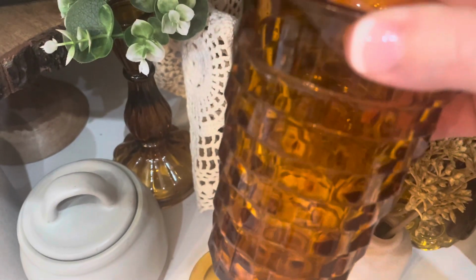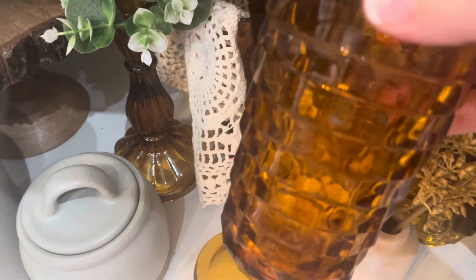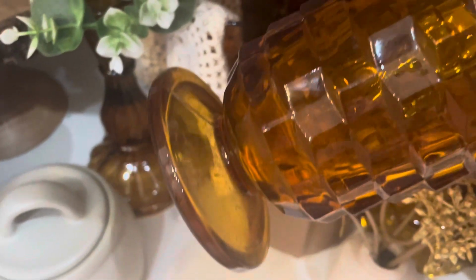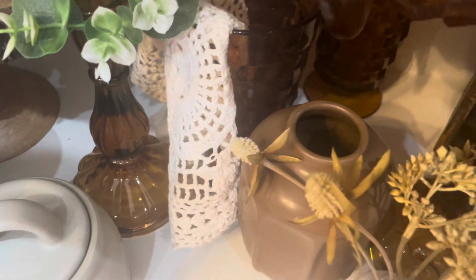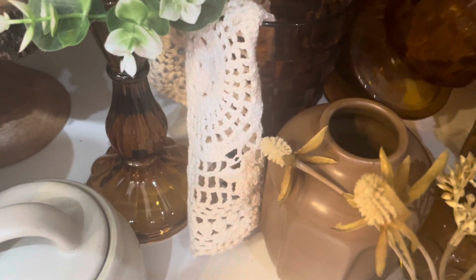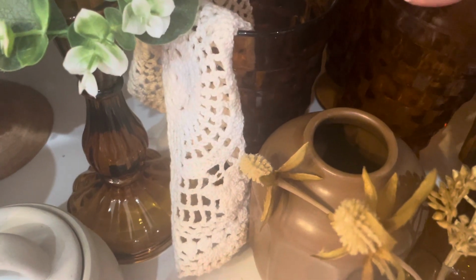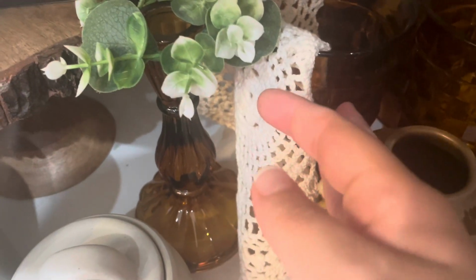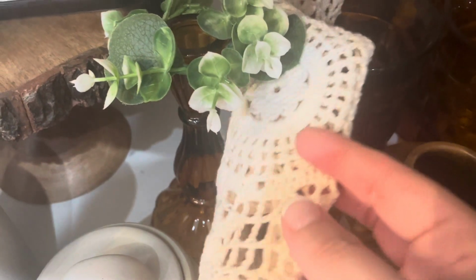This dolly was my Momo's. She gave it to me, and I'm very, very thankful that I still have my Momo. But like I shared, we did lose Kenny's Mimi several years ago. All of this is special to me, that my Momo gave me that dolly, and then these were her cups, and I get to display them right here in my little coffee cabinet.